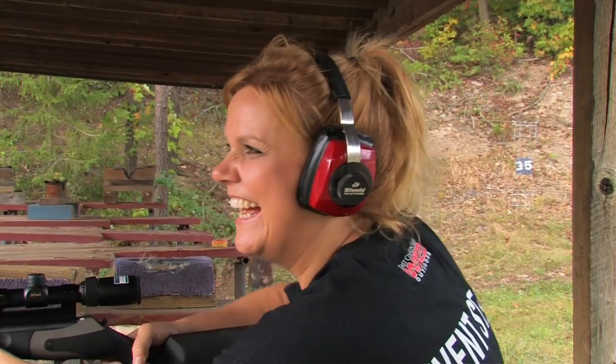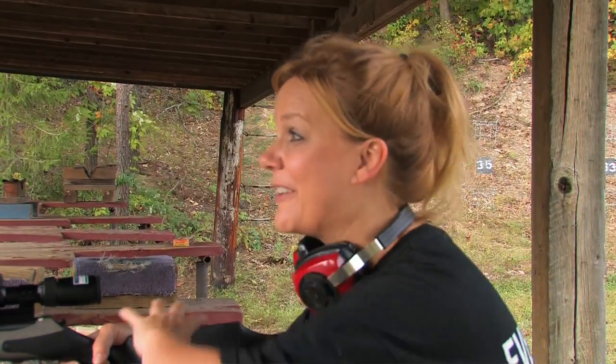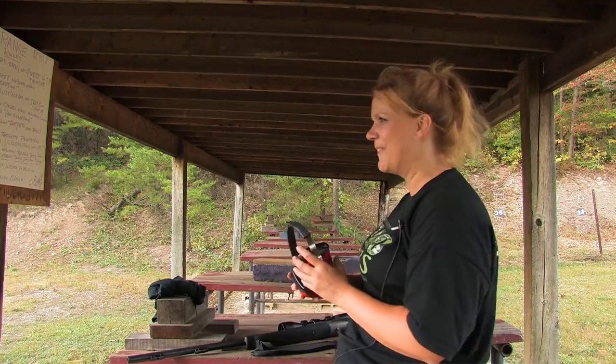Couldn't see anything whatsoever until the smoke cleared. Did you see it? You'll have to tell me in New Mexico if I hit the elk. That's all I could see was smoke. I see a big bull elk in my future. Hitting the ground just like the bottle one just blew apart.